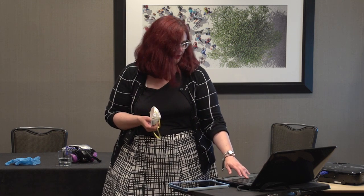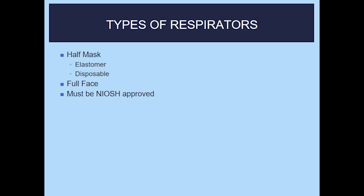If you're using a half mask or full face respirator, they have these cartridges that screw on and off, so you can make it applicable to these ones. Now I'm totally walking around and getting in the way.